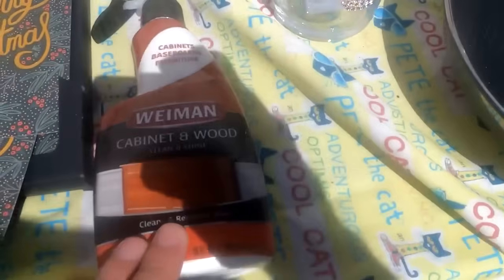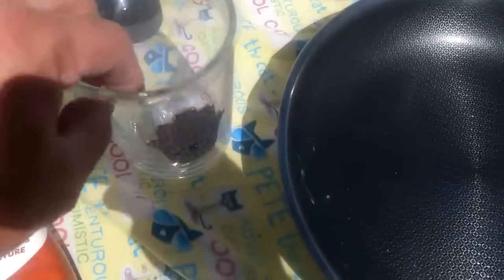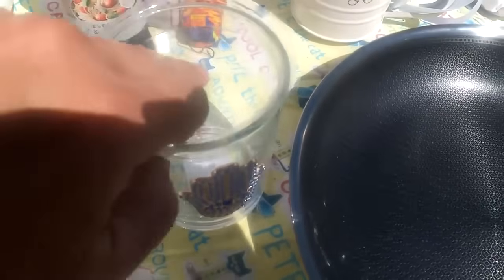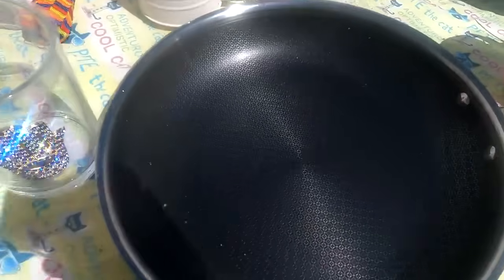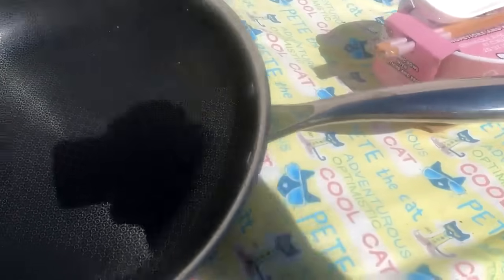We got this cabinet and wood cleaning. Silk therapy. This drinking glass. This one's really nice, in great condition. And we got this electric salt and pepper mill. We got this really nice fry pan, in great condition, as you can see.